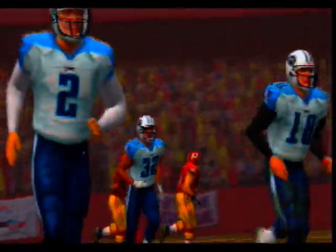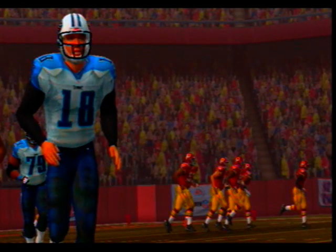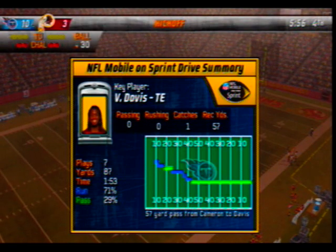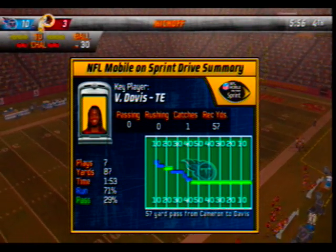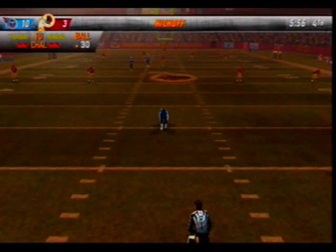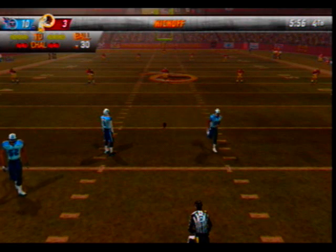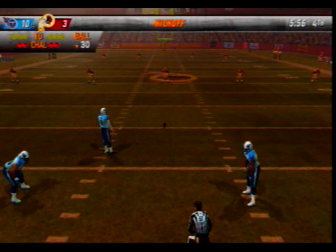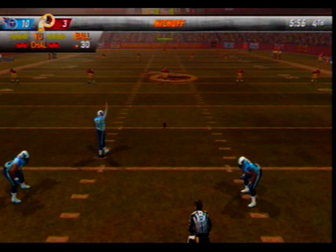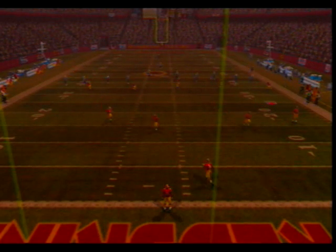Extra point attempt is good. Tennessee is now up by a touchdown. He's back and ready to put this one in the air. He got all of that one. This one is handled by number 32.